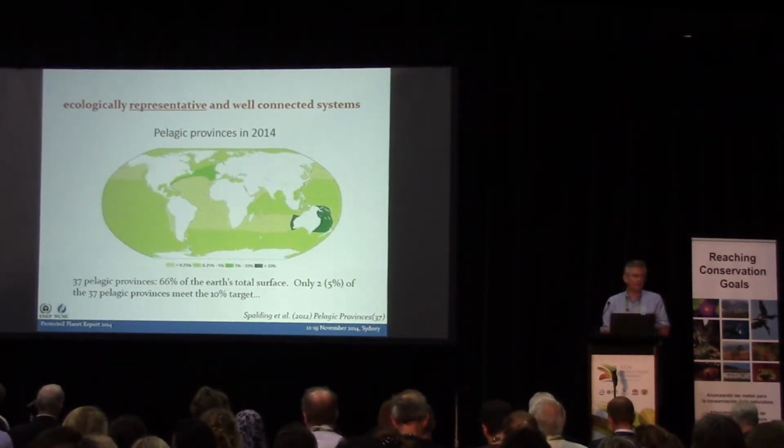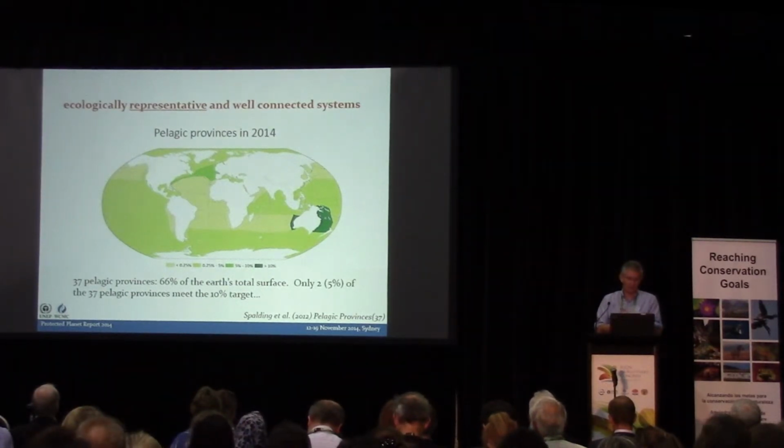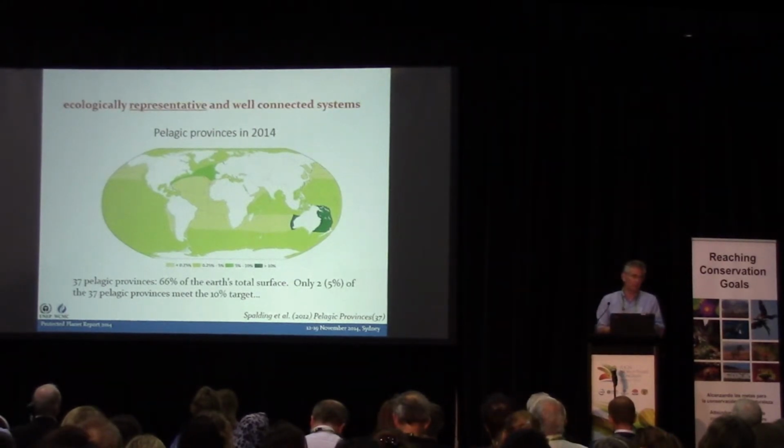Next up, looking at the high seas and the pelagic provinces, 37 of those have been identified. It's actually 66% of the total surface area of the Earth, and only a miserable 5% of these meet the 10% target. So there is a real problem, mostly a governance problem, with protected areas on the high seas.